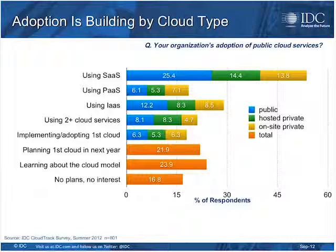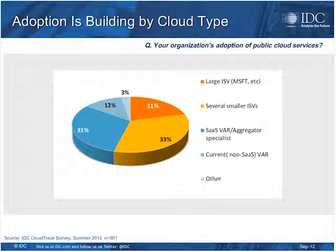And you see the number of companies who are using 2+ cloud services, and of course there are a whole passel of companies that understand what they do very well as a company and report using 5, 6, 7, 8 cloud services. And when we ask them where they procure their cloud services, a big chunk of it, of course, comes from large ISVs.